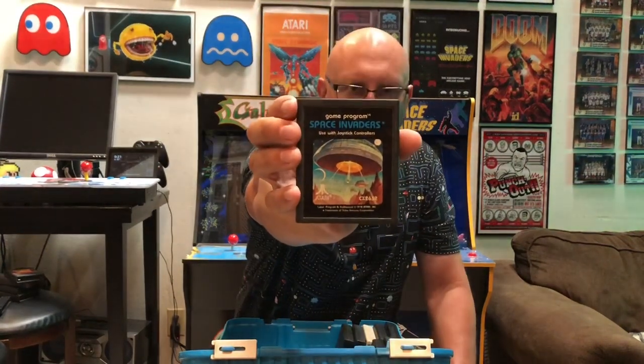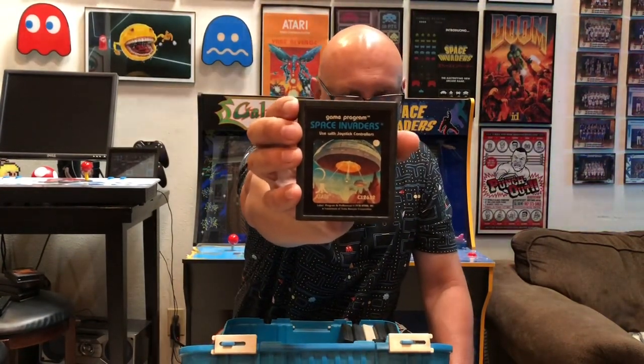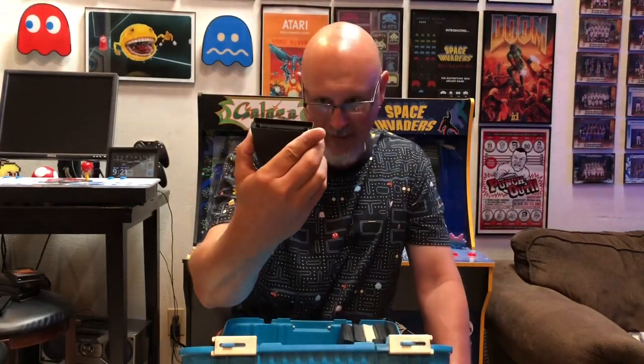Next game I got in here, Space Invaders. I think this is the game that put the Atari 2600 on the map when they put Space Invaders on the Atari 2600. Spent a ton of time. There's like 112 different game modes in that game too.